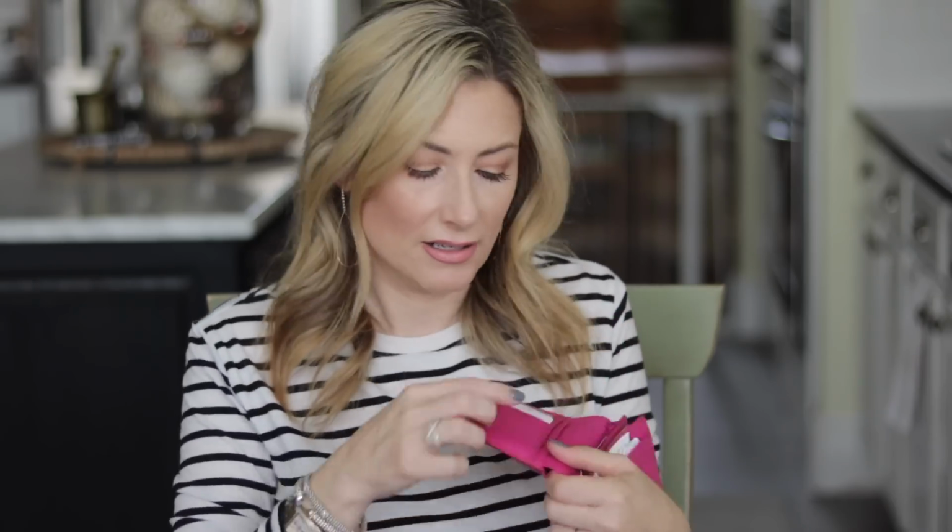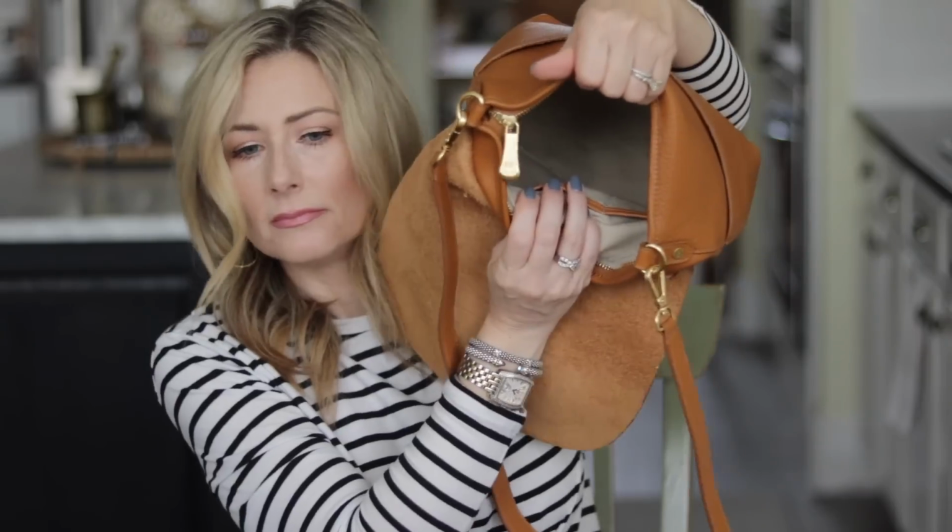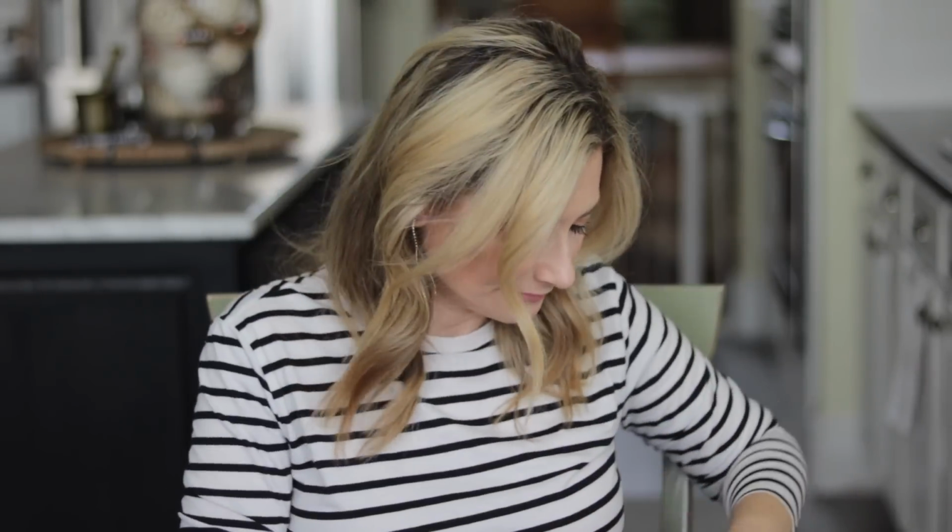And, you know, the usual. It has card slots here. It has actually more card slots here. It has a lot of room in a small wallet. Actually, you can stuff a lot in here. I have. So, yeah, that's it. That is the whole shebang. Look at that. And I like it.